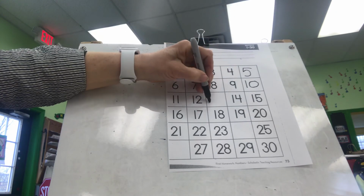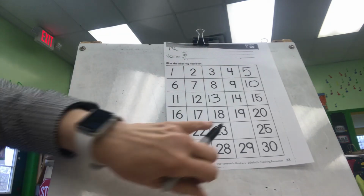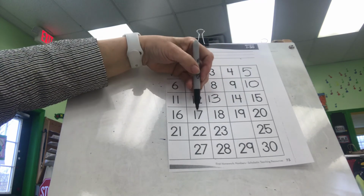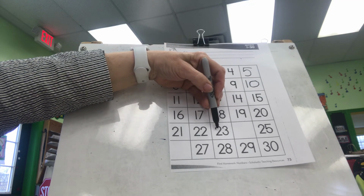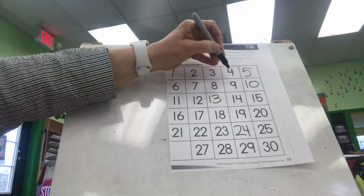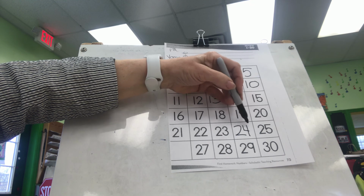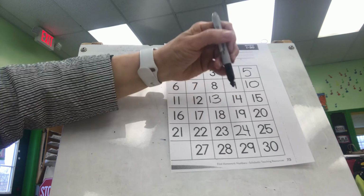11, 12, 13. Now remember, if you have problems remembering which way the 3 goes, you can always look at other numbers that have a 3 in them. And we know that the 13 has a 1 in the front, 14, 15, 16, 17, 18, 19, 20, 21, 22, 23. So we know it's a 20 family, and after 3 comes 4. Again, if you're not sure which direction it is, you don't need a number line here because the numbers are all here. You just have to find what combination you need, what's in the front seat, what's in the back seat. And if you need to know how to make that 4, just find that 4. It's right there, and you can copy it.